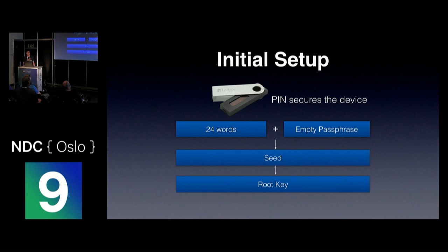So initially, when you set up this device, it generates 24 words, key phrases, and it combines with an empty passphrase. The first time you set it up is an empty passphrase, and you supply a PIN code to secure your device. The 24 words plus the empty passphrase generate a seed, and this seed generates a root key. And this root key is used to generate your private-public key pair.